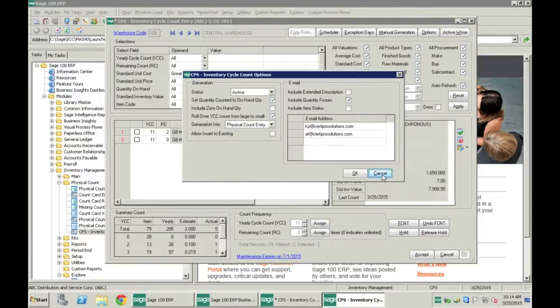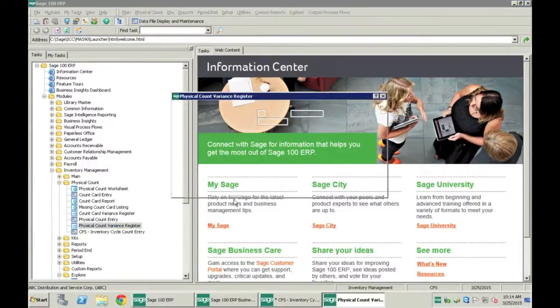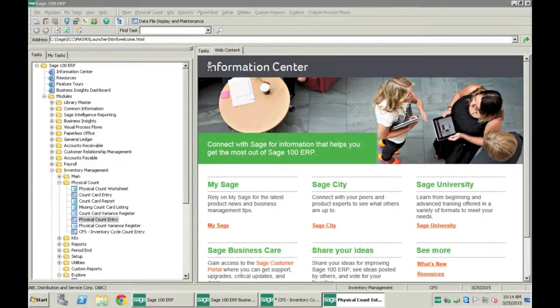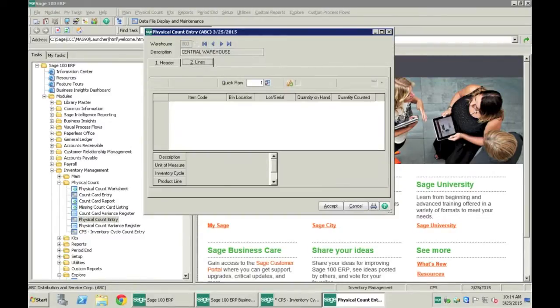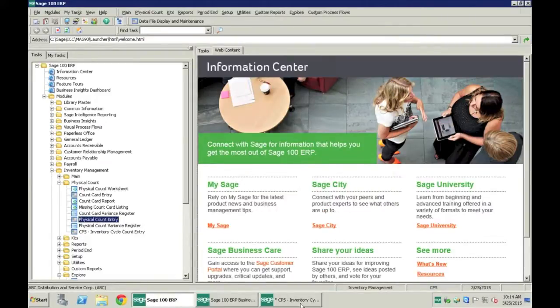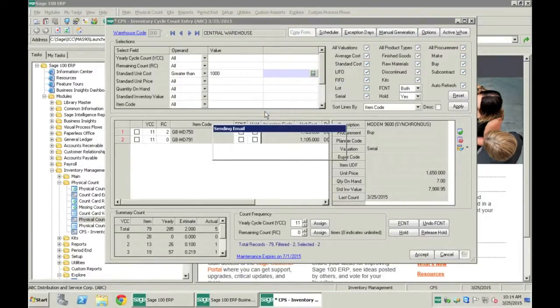So that being said, here I can go ahead and push the generate button. This will create the count. This will create the physical count entry in this program, and it will also generate and send an email. Right now I have nothing in this program. So I'll go into the generate, click the manual generation process, and after I push this, I'm going to say yes. You don't have to click this. This is just to show you how it's working.